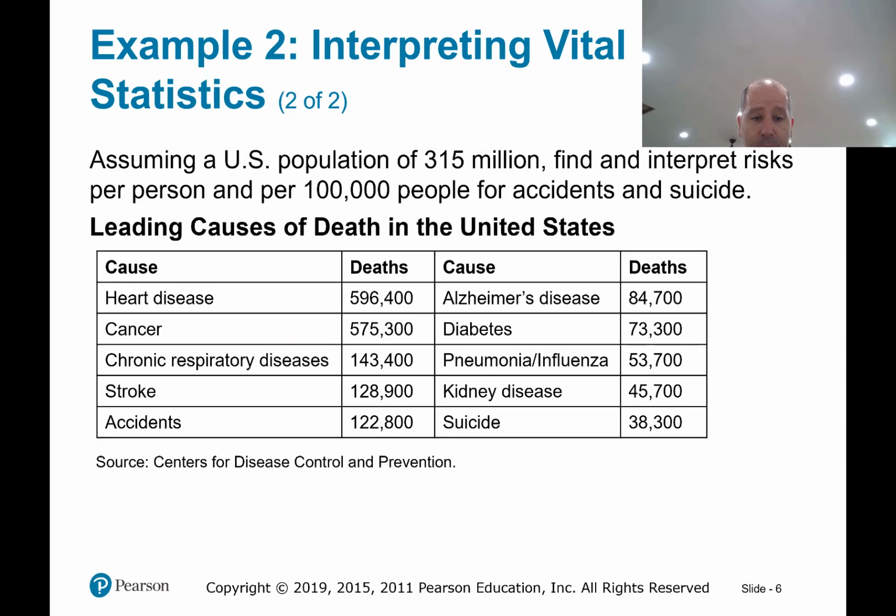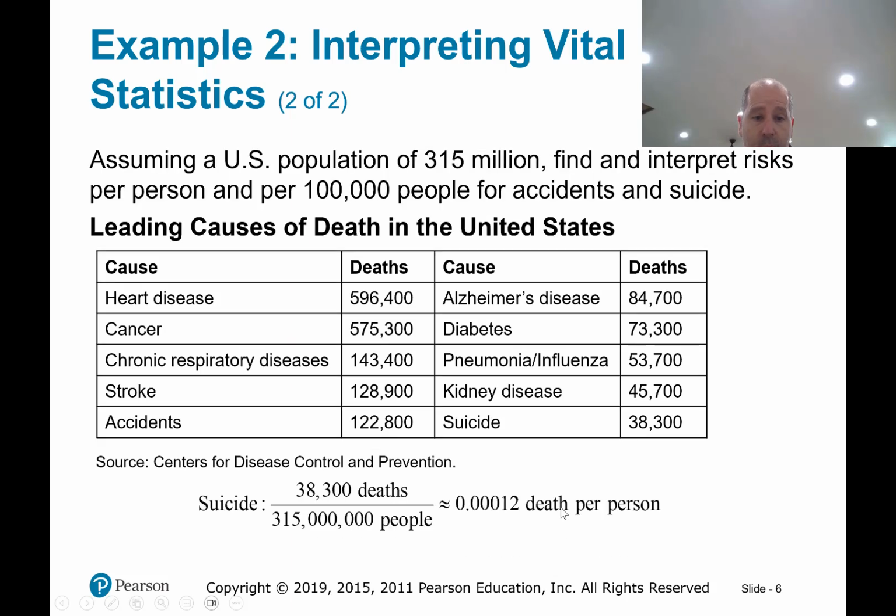Then we could do the same thing for suicide. Okay, so we do the same thing. We take the number of deaths caused by suicide divided by the total number of people in the United States, and we get a rate of 0.00012, or a percentage of the population of 0.012%. Or we can write it per 100,000 people, and it comes out to 12 deaths per 100,000 people caused by suicide.